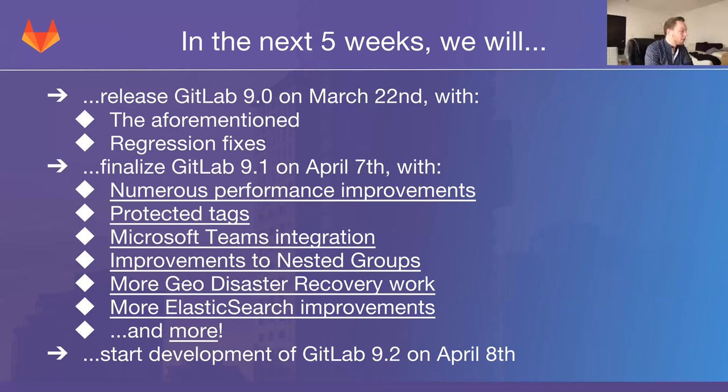Then fourth, there's going to be a number of improvements to the nested groups feature that we are going to release with 9.0. You can already try it out on GitLab.com since this is running a release candidate of 9.0. But on the 22nd, this will be available to our customers and users who built from the package. And then the next month, we're going to be shipping some improvements to this based on feedback, but also based on some things we know that we need to change or we want to change, but that are not necessarily blockers for the initial release.